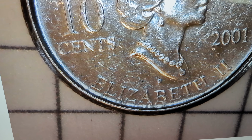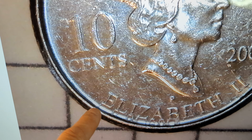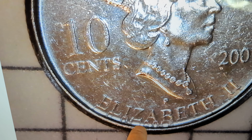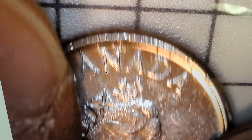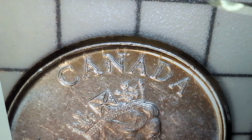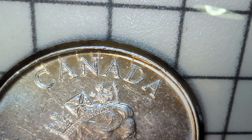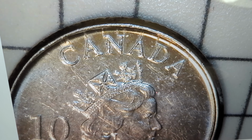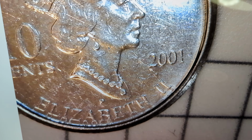Here it is under the scope, and you can see the letters under Elizabeth. There's, I think, just small die fissures, maybe die cracks along all of the letters. If I pull this down, we can see the same thing at the top with Canada, little die cracks at the edges of these letters. It's really, really interesting. This one is pretty circulated. This doesn't hold necessarily a lot of extra value. This is pretty common, but it's so cool to see, so I thought I'd show you that.